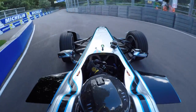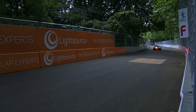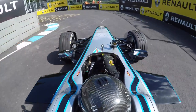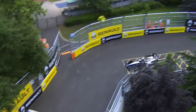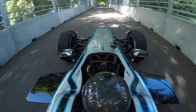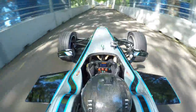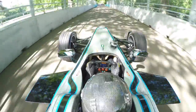Wow, great experience. All right, good. The track blends into one. You wouldn't imagine that they'd be able to make something like this out of a park. So there you go, my very short but incredibly sweet first drive in a Formula E car. Overshot at that corner twice. Oops. Yeah, I mean, amazing.